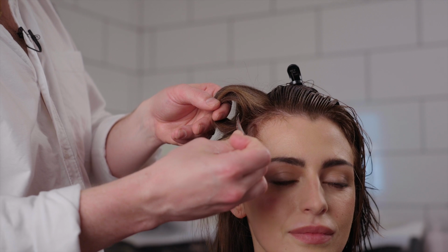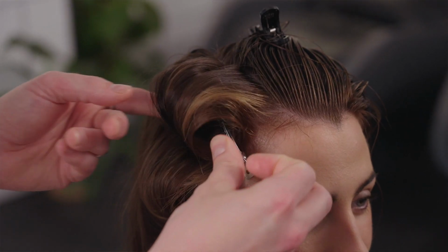When creating volume, I like to set my blow dry using curl clips and then apply a light mist of multi-purpose hairspray.